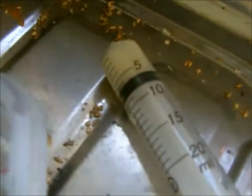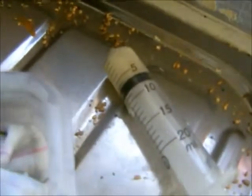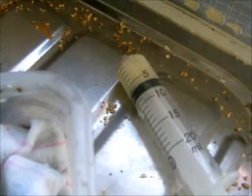And that's the mix, by the way. Looks revolting, doesn't it? But it's just boiled egg that's been mashed up in a solution of either water or milk. This will be the water one.